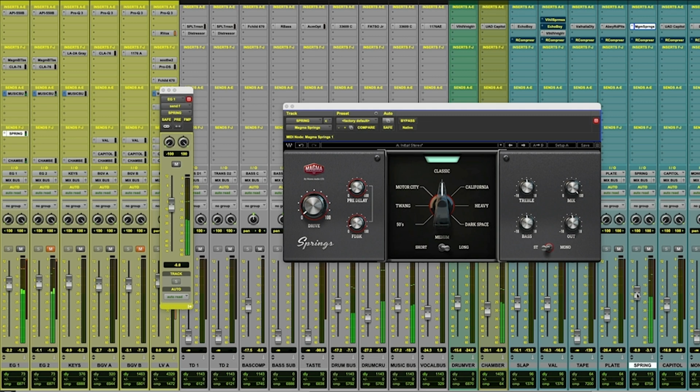Coming in at number 4 is the Magma Spring Reverb. This is the Magma Springs. There's something going on with the Magma line because I'm just really loving everything that's coming out in that series.